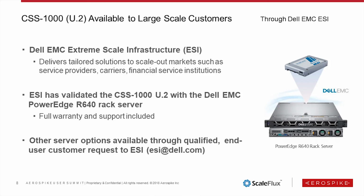To make things even easier, we certify that through server vendors like Dell, and you can just directly go through their program and get that ordered as well. Meanwhile, we're also working with other server vendors like Lenovo and Inspur to get that ready.